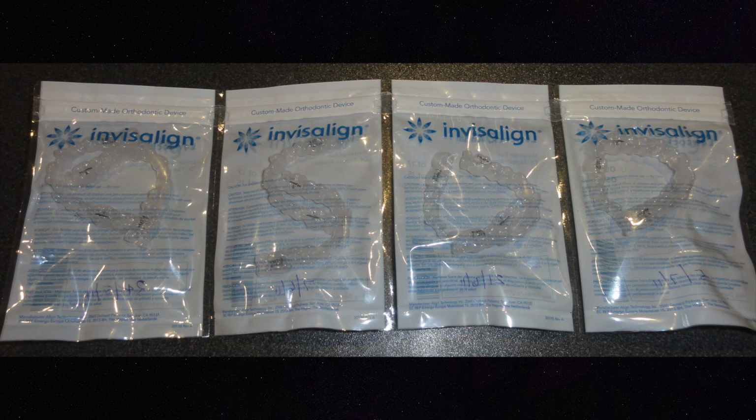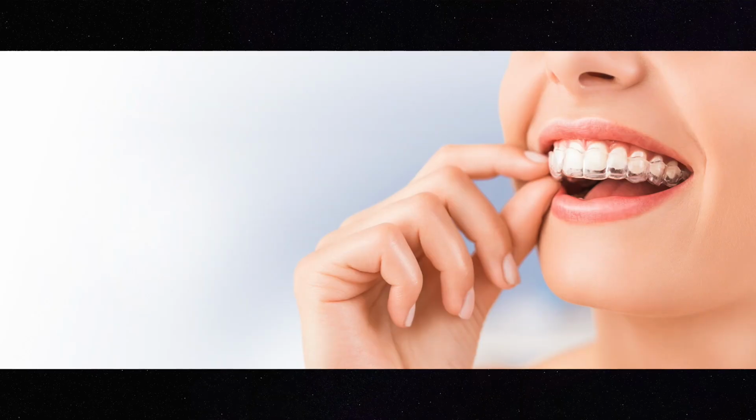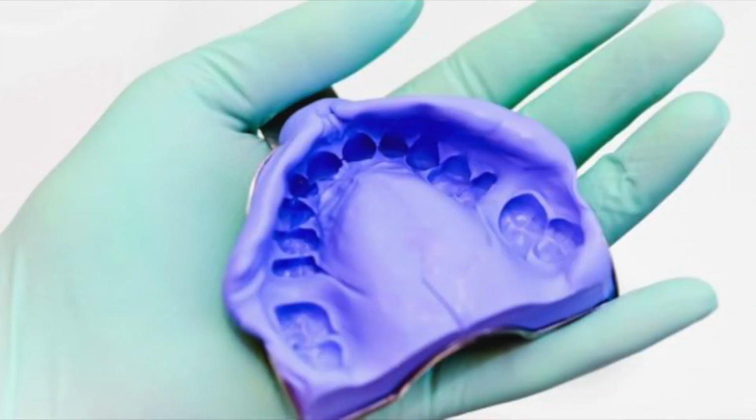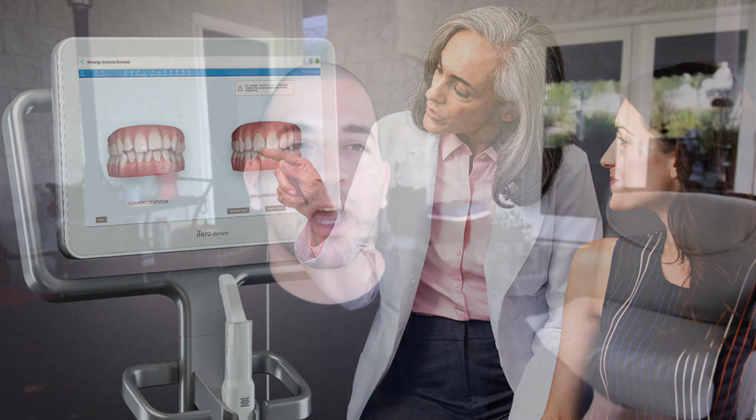The second most important factor is a really accurate impression. You have to imagine that aligners are made in a series. So if you don't have a really accurate impression, and that impression is distorted or off by just a little bit, then each subsequent tray is going to be a little bit off, and then the final result may not be what you want. Orthodontists have a trained team that knows how to take an impression either manually or digitally, and then the orthodontist will review the impression to make sure that it's accurate.